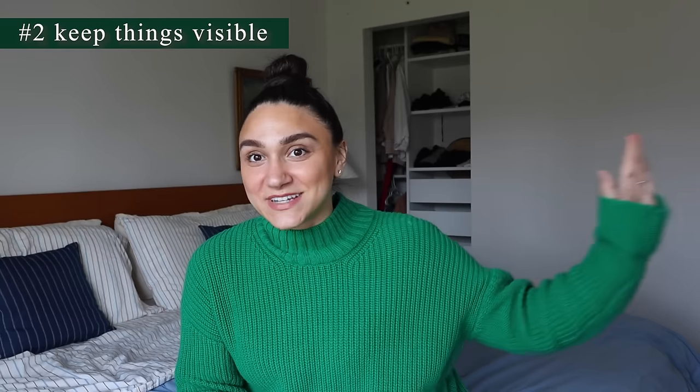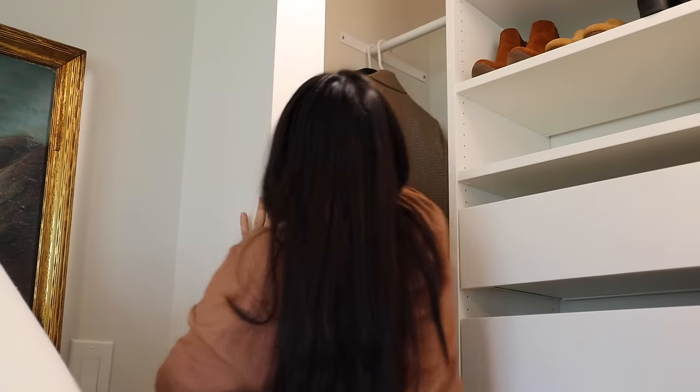Next tip, keep everything visible as you can. My closet is a very interesting shape. You literally can't see almost anything on that side of that wall. So this is a little bit tricky for me. Most of my clothes are gonna be hanging on rods, and I think keeping things visible, the best way to do that is to have things on hangers. This will help you to not buy duplicates. It'll help you to see what you have so that you are actually reaching for it and it's getting used.